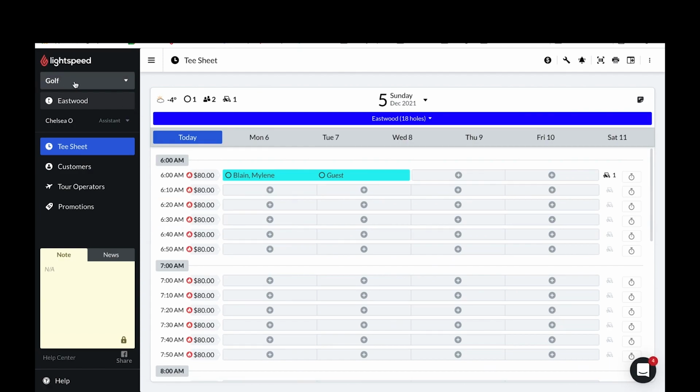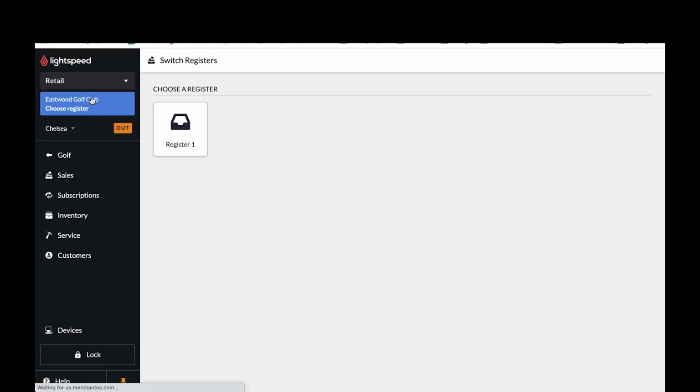So if you go ahead and click on golf, you can see I already have Lightspeed retail here. If I click on it, I'll switch over onto the POS side. And then down here, you can always link your account. So if you click on retail, click link accounts, and you'll be able to link your profile together so that it's the same login on both pages.